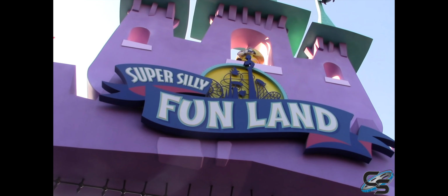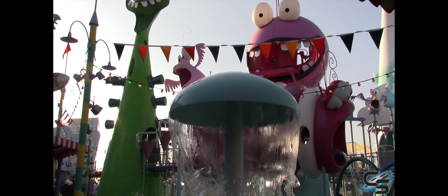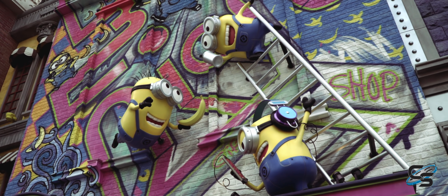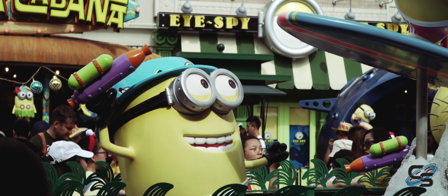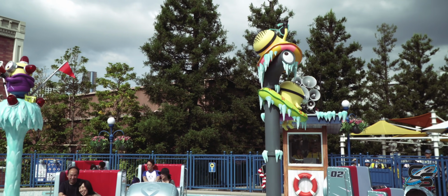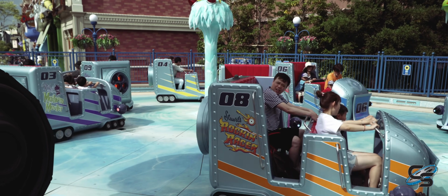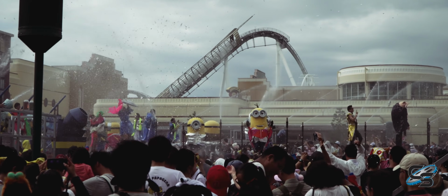Like, you thought the Minion area at Universal Studios Hollywood was nice? Nah, this blows it out of the water. So even if you aren't a huge fan of Despicable Me, be sure to take a walk through this area just because of how well done it is. And one of the things that was funny was when I was exiting the Minion section, they actually started a spontaneous dance party.